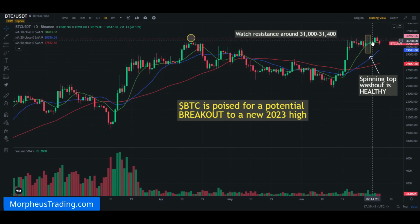But notice that the high of that day and the low of that day was actually above the recent trading ranges. So what that had the effect of doing is washing out both the bulls and the bears. People who bought the breakout here got stopped out when the price didn't hold up. And anybody who would have sold short the breakdown also got wiped out when the price reversed. So that is actually healthy, and that's a good thing for the market.